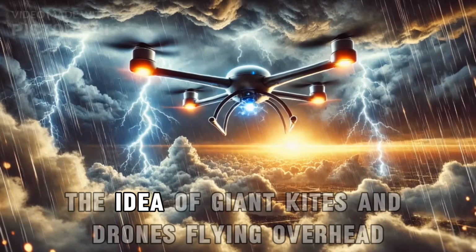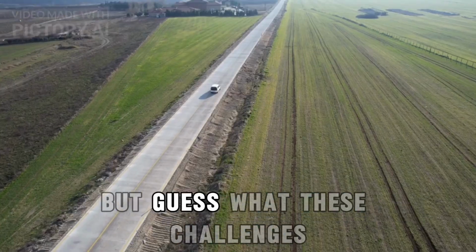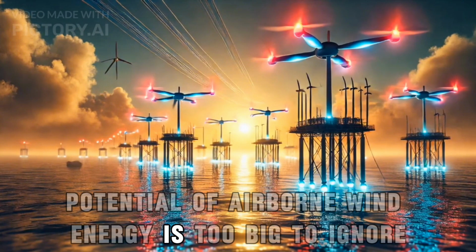Let's be honest, the idea of giant kites and drones flying overhead might make some people nervous. Safety measures and public awareness will be crucial for adoption. But guess what? These challenges aren't stopping researchers and companies from pushing forward. Despite these hurdles, the potential of airborne wind energy is too big to ignore.